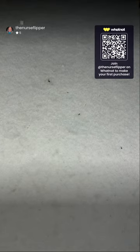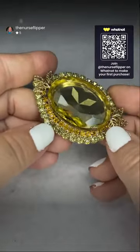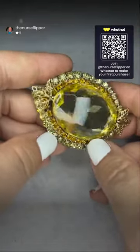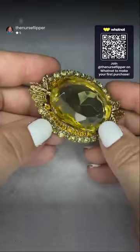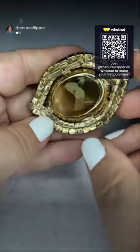Okay, let's do this another spectacular one. Look at this. It looks like yellow topaz or citrine and peridot. Look at that. Individual rhinestone settings.